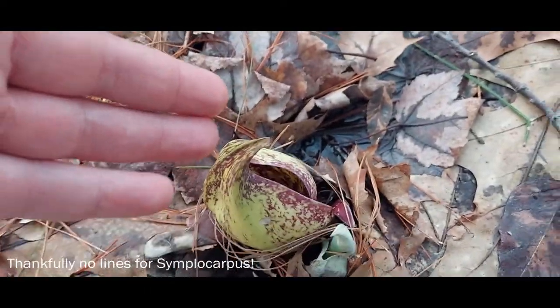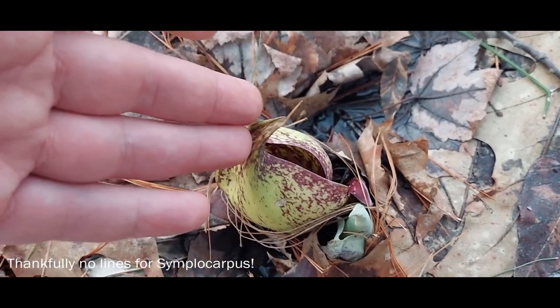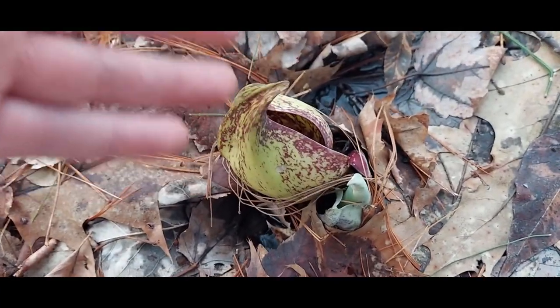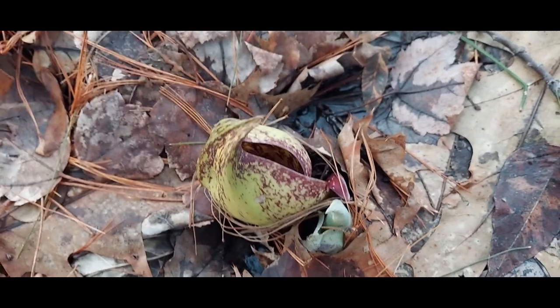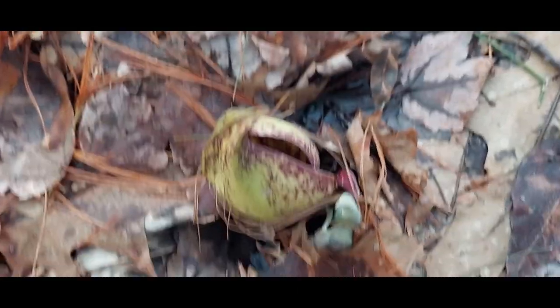Relying on this plant as kind of their only source of nectar. We're in the first week of March right now. This is still very much considered to be winter for New England. And these guys are basically the only shop open in town as far as nectar sources go.